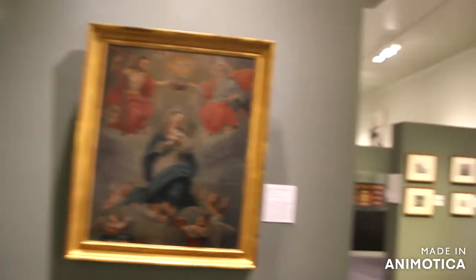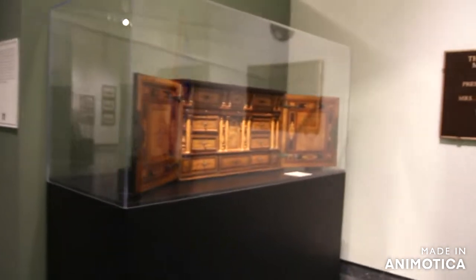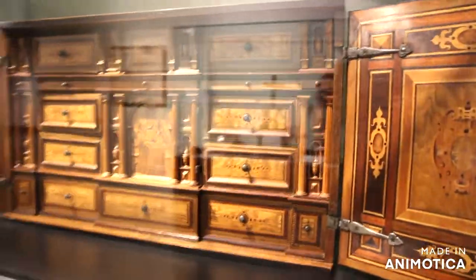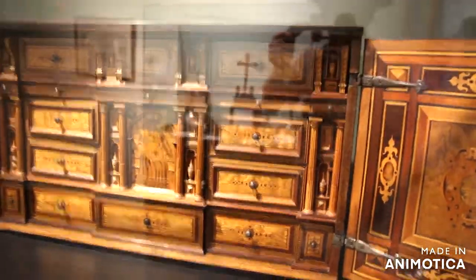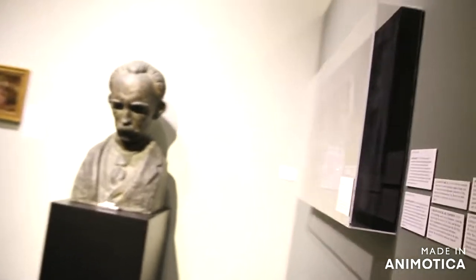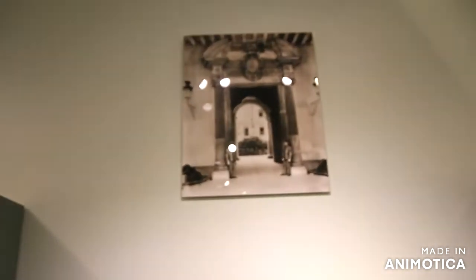We have the painting. I thought I saw one of these in the house we went to go explore. There's a little intricate, real intricate. It's a little drawers and, okay, like that, something like that in your house, just hanging around. We got a statue. We got the thing up here.